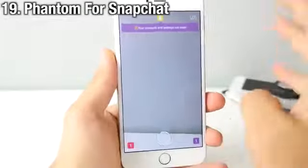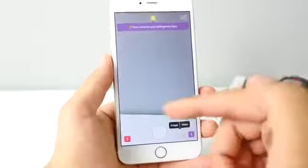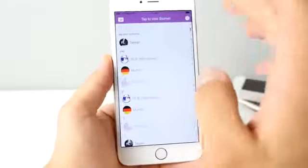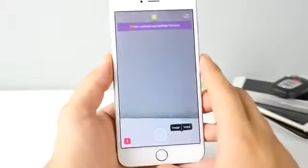Wow. Turbocharge your Snapchat application with Phantom for Snapchat. Upload photos and videos directly from your camera roll. Save stories. Go into private mode so people can't tell you read them. This thing really adds a whole bunch of functionality.